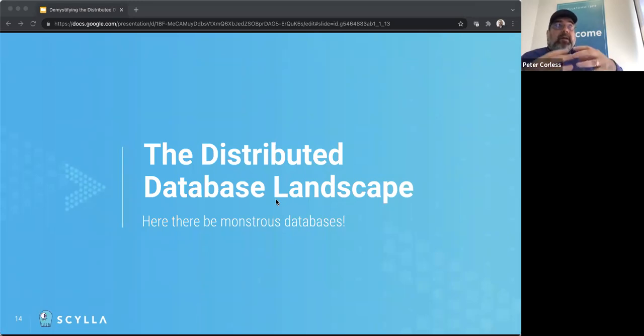We've talked about this overall milieu that we're operating in, the zeitgeist. So now let's focus down on how this specifically is impacting distributed databases.